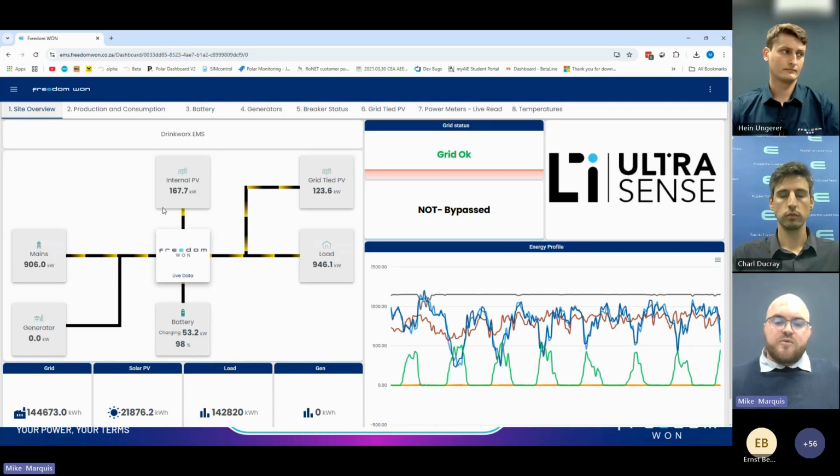Okay, this diagram will actually update on a per second or a per 5-second basis, depending on how fast we can get data from the site, and that'll obviously again depend on the internet connection. But this will essentially almost be real time in terms of updating and showing us where the power is coming from, how much is getting produced, and where the power is going to. Okay, and this can be customized to any site or any layout of site going forward.